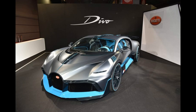8. Bugatti Chiron Super Sport 300 Plus, $5.7 million. At the beginning of the year, Bugatti caught the world's attention after it managed to break the speed record of 490 km/h, 300 miles per hour, with a Chiron Super Sport 300 Plus prototype. The series version will be produced in only 30 copies and will have a maximum speed limited to 442 km/h.